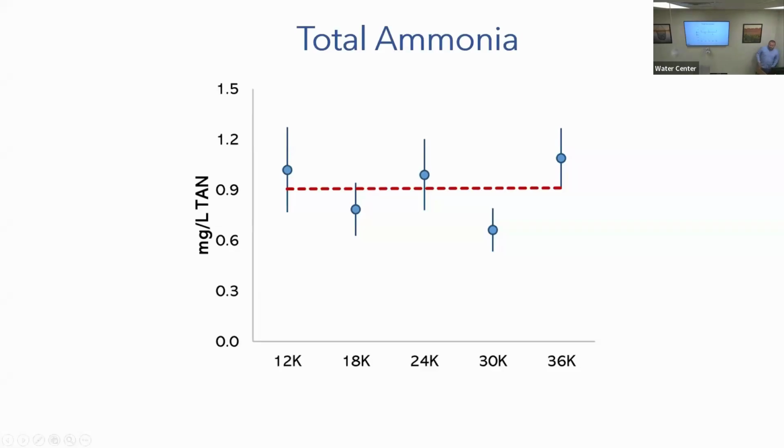And so what we found was that the ammonia concentration was the same among all the densities, which was very peculiar because we fed them 6 times as much nitrogen. So where did all that go?